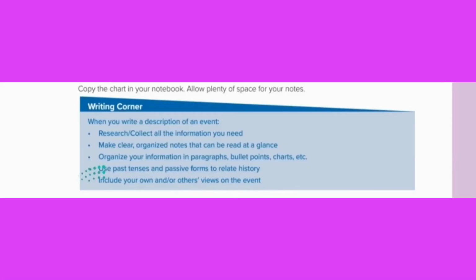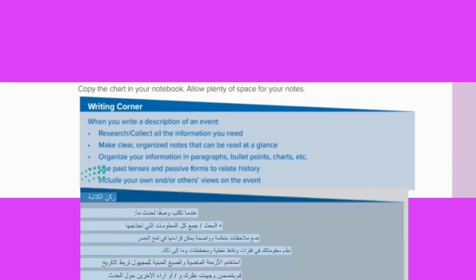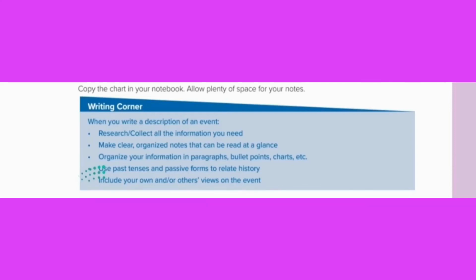When you write a description of an event, research, collect all the information you need. Make clear, organized notes that can be read at a glance. Organize your information in paragraphs, bullet points, charts, etc. Use past tense and passive forms to relate history. Include your own and or others' views on the event.